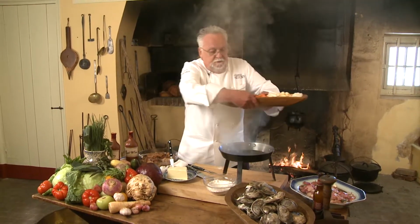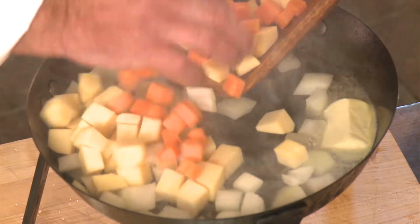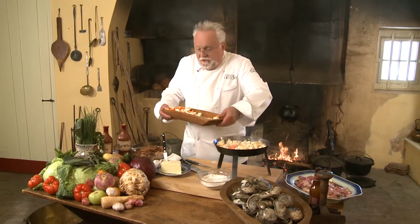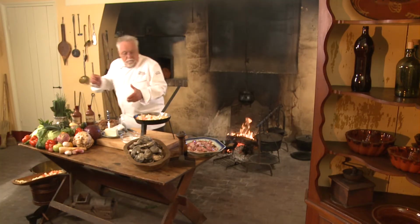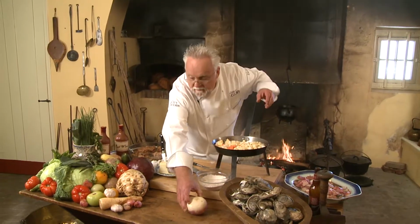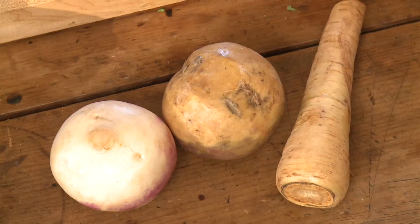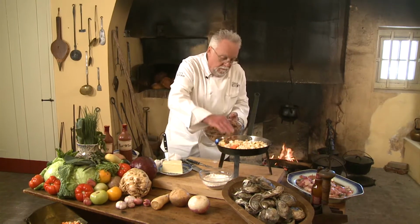We are obviously using today onion, rutabaga, carrot, celeriac, and turnips, which are basically root vegetables that the 18th century had to offer plenty, because they would last all winter long in the root cellars. So you have turnip, celeriac, rutabaga, and you have the parsnip and onion that are all the beautiful vegetables the 18th century had to offer. The turkey that I already pre-fried, I'll just stick it in.